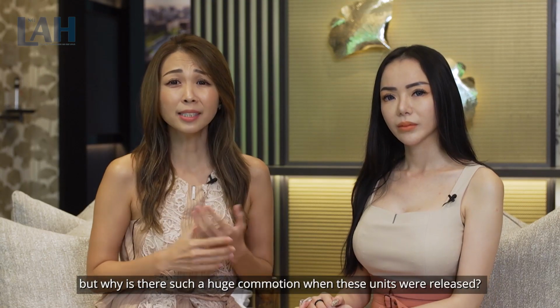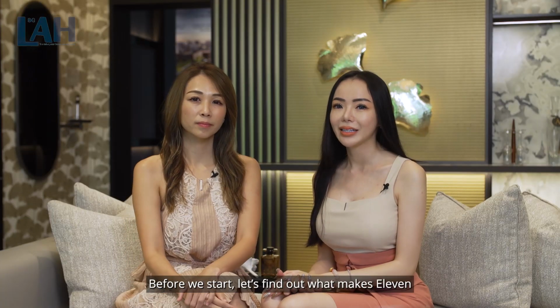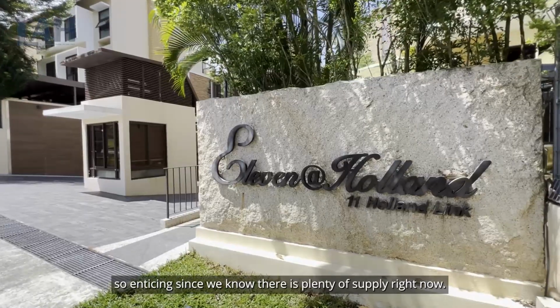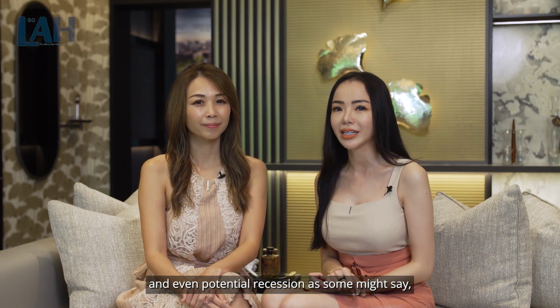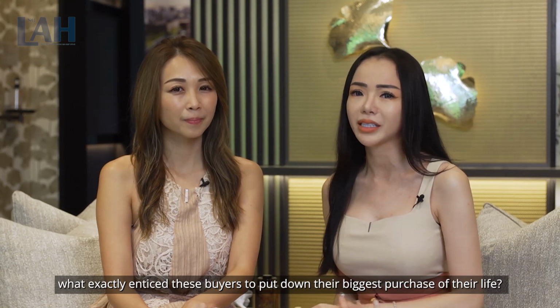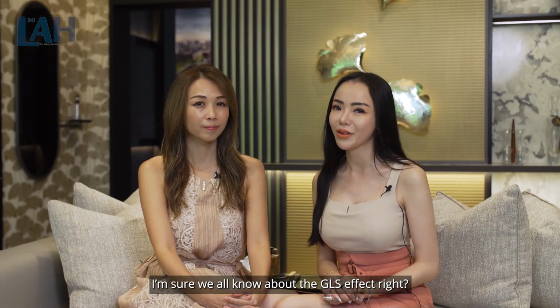But why is there such a huge commotion when these units were released? Before we start, let's find out what makes 11 so enticing, since we know there is plenty of supply right now. Plus, with TDSR being tightened to 55% and even a potential recession as some might say, what exactly enticed these buyers to put down their biggest purchase of their life? I'm sure we all know about the GLS effect, right?